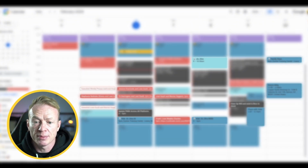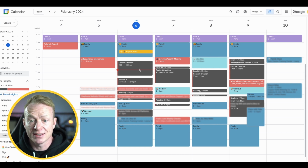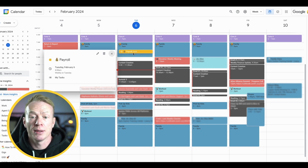Why is this important for me? Because I know that if it's blue, it's family stuff, it's personal stuff that I need to attend to. If it's red, it's work stuff, it's money-making activities. If it's black, it's tasks I need to make sure I'm taking care of. If it's purple, it's self-development stuff that I'm working on. And if it's yellow, it's an important task that I need to make sure I do, like making sure I pay everyone on time. So color coding just helps me know exactly what I'm doing for the day, what parts of my business I'm working in, and my life as well, to make sure that today is going to be a super productive day.